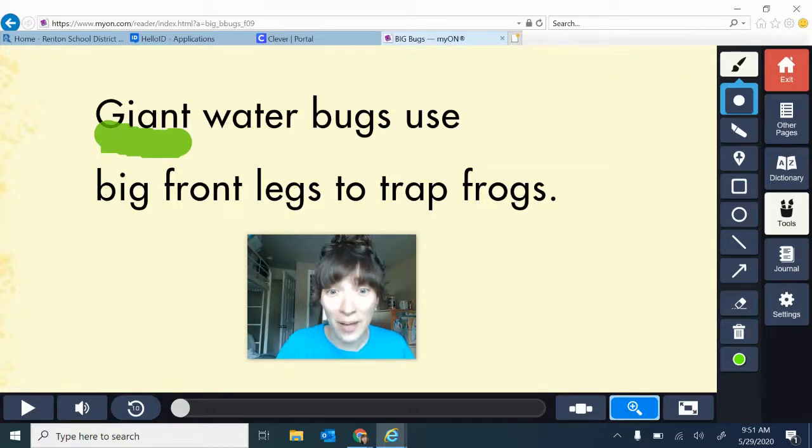But when we chatted about the book, we actually already said this word. The word is giant. We were talking about how big that bug was, and we used words like giant and enormous, and that can help us solve words when we're ready to read. Another way is to think about how letters can make two sounds. You know that vowels can make many different sounds, don't you? But so can some other consonants, like G can actually sound like J, kind of like the word giraffe. This word is giant. Giant water bugs use big front legs to trap frogs.